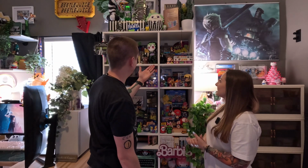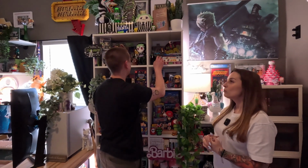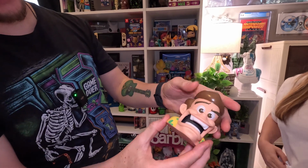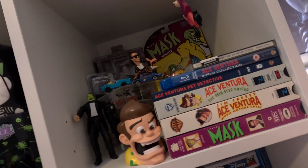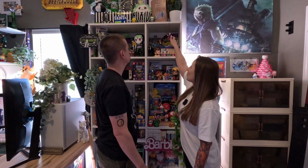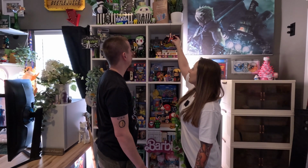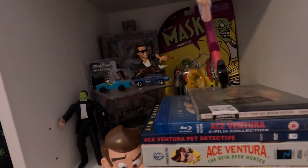Now, we got to talk about your little Jim Carrey shelf here, because there's some cool stuff going on. Huge Jim Carrey fan. Like, look at this guy right here. Another fast food toy. There's actually, and you can't see it, I think I have one put away, but this piece right here is part of a bird feeder. Really? And it came with bird seed. Wow. So I have one that's still complete with the bird seed in the package as well.